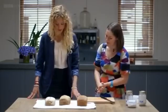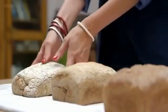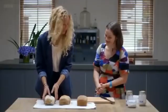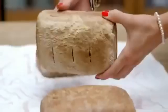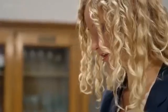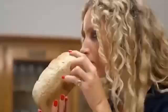Well, they all look very attractive, which is slightly worrying. It's really quite dense, though, isn't it? It's quite heavy. Listen to that. This one's still quite dense, but again, looks nice and smells really like rubber or something. Very odd.